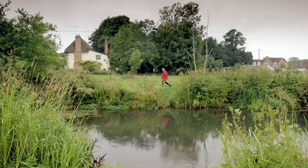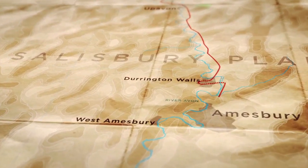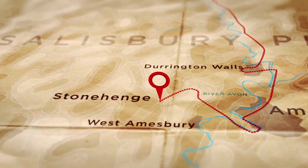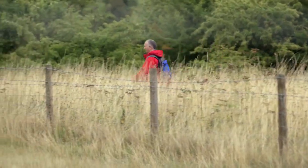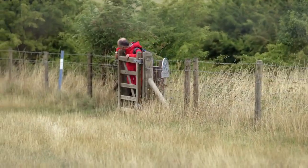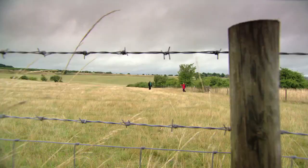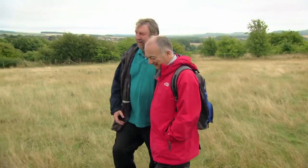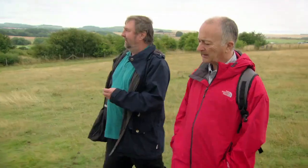I'll be following the river, stopping off at sites that are linked with one another and the landscape that surrounds them, as I make my way to the magnificent Stonehenge. But 6 miles north, there's a little-known site that's very recently revolutionised our understanding of Stonehenge. Every generation has come up with its theories. I'm meeting a world-renowned archaeologist who's been at the forefront of pioneering Stone Age research for over a decade, Mike Parker-Pearson.